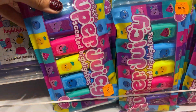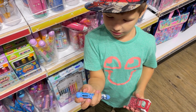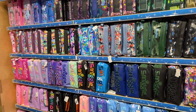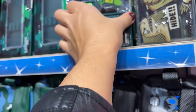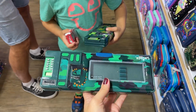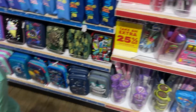Look at that. Oh, we found highlighters with smell. This one is with the colors. So many pencil cases we have here. Wow. Oh, some PlayStation. And some dino. Number. There's a number.